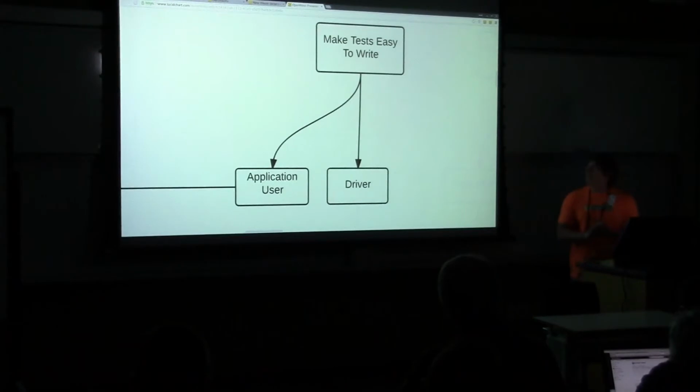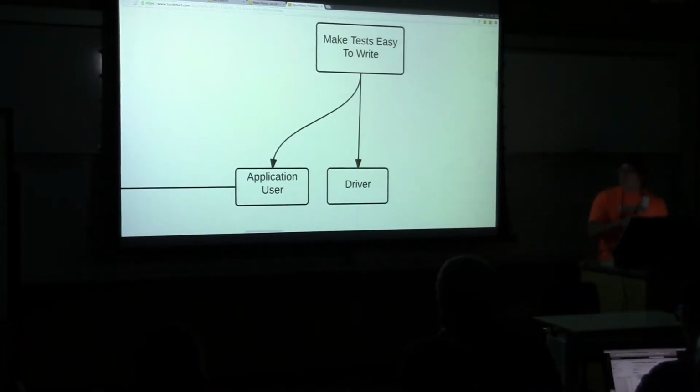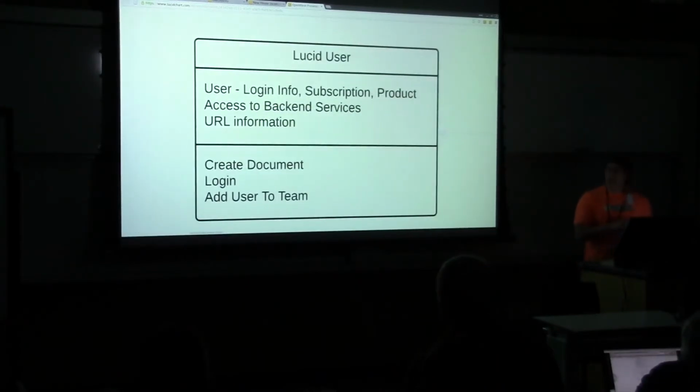So with making tests easy to write, there are two things we did, and these both came from Andy, and things that we started doing: create an application user, and we also rolled our own driver on top of the remote web driver to put in some helper methods and make it easier on our developers. With the application user, for us it's a Lucid user, Lucid Software.